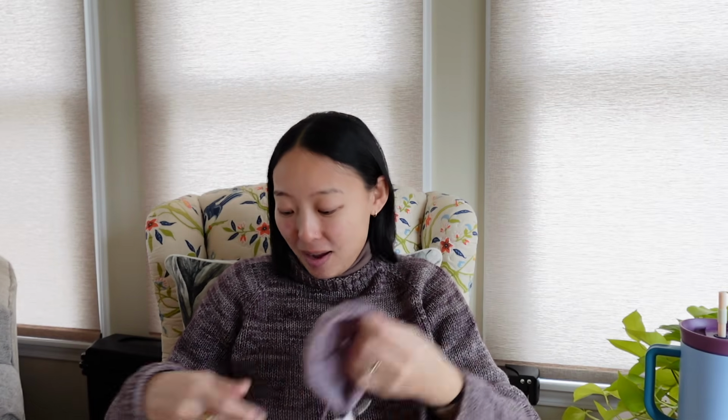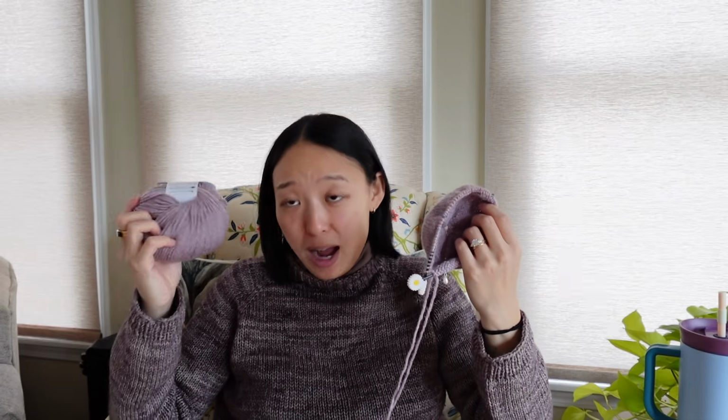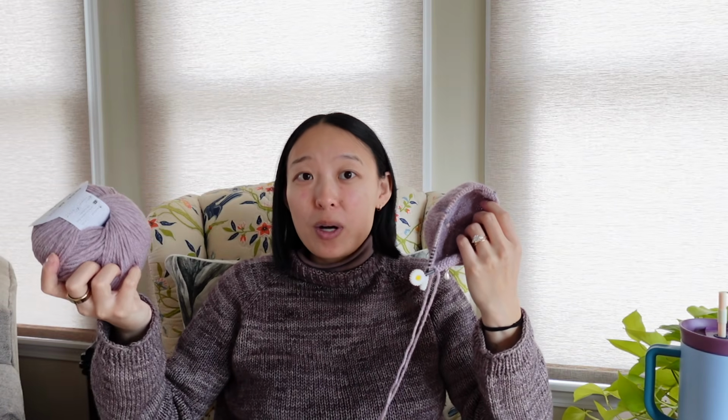And so I was just curious and I'm like, well, I have this nice cashmere yarn. I'm not going to make it into a garment. I might as well experiment and use it for the muscle burrow because, you know, for a beanie, I feel like it's okay if it pills more. It's not going to rub against anything really except your head. So I just feel like there's way less risk for pilling.